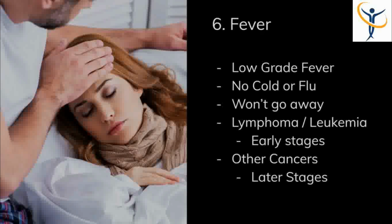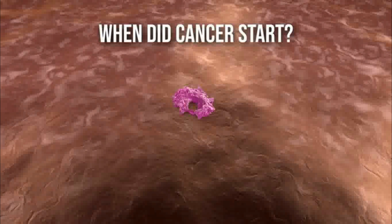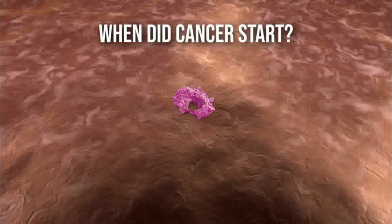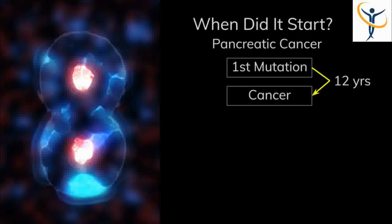And very often we get the impression that cancers just sort of attack people and then it's over in a very short time. But the question, that's very poorly understood, is when did this start? We don't have exact answers, but we have a pretty good idea today that it takes a long time. So let's take pancreatic cancer. It is one of the most ferocious types of cancer. Once you get it diagnosed in the late stage, it's over pretty quick. But when did it start?